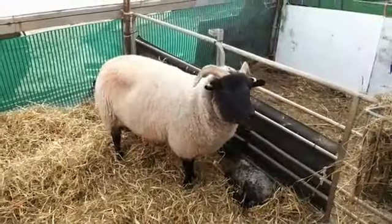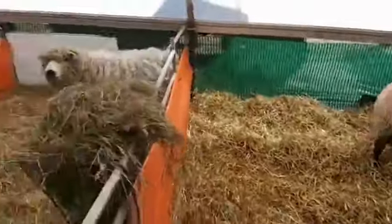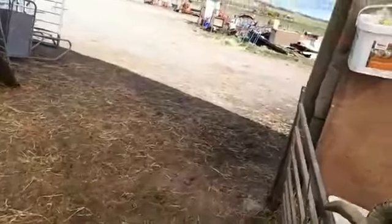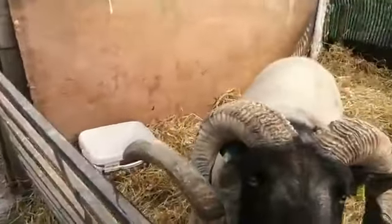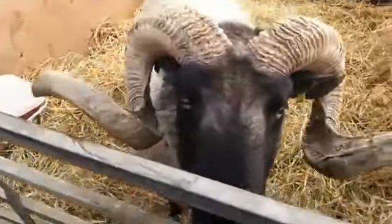There we go. So hopefully if anyone takes anything away from the lamb cam, it is that wee fact, because it's quite an important one. And that happens with cattle as well. If you see horned cattle, most likely they're girls and boys.